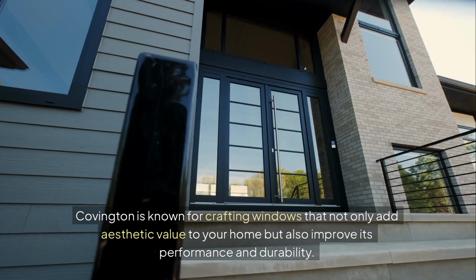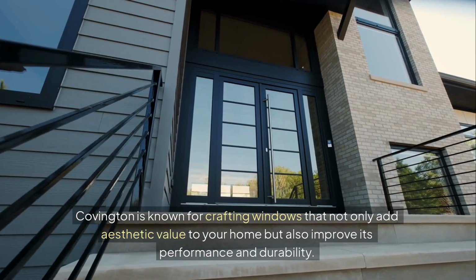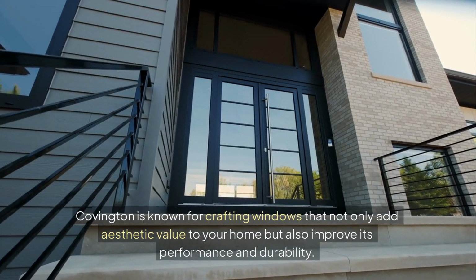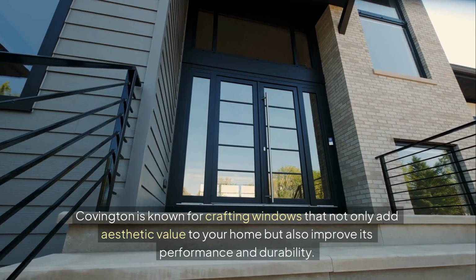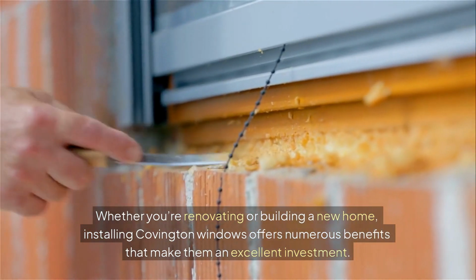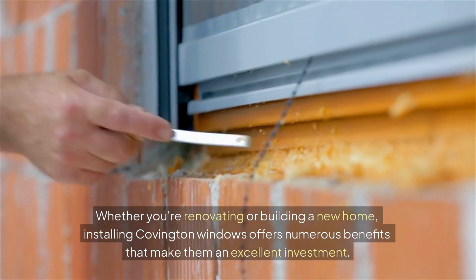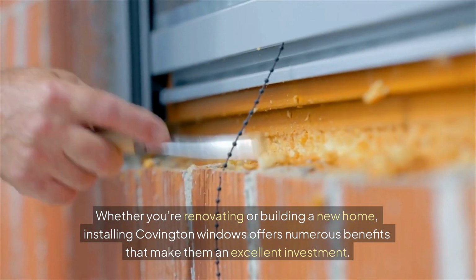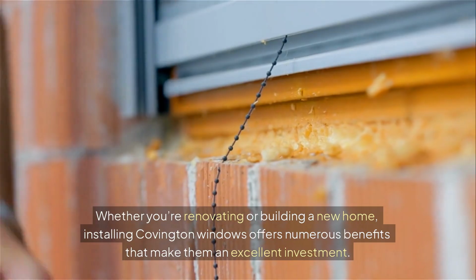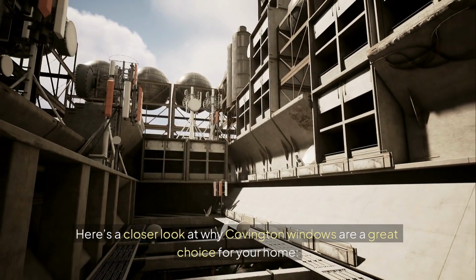Covington is known for crafting windows that not only add aesthetic value to your home but also improve its performance and durability. Whether you're renovating or building a new home, installing Covington Windows offers numerous benefits that make them an excellent investment. Here's a closer look at why Covington Windows are a great choice for your home.